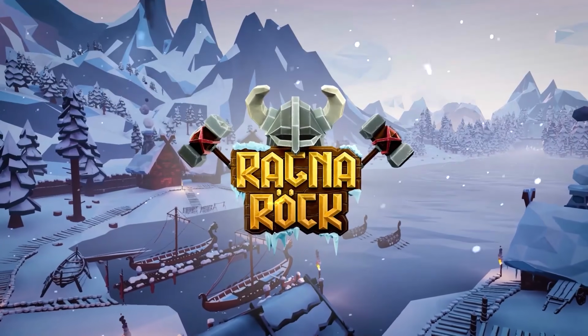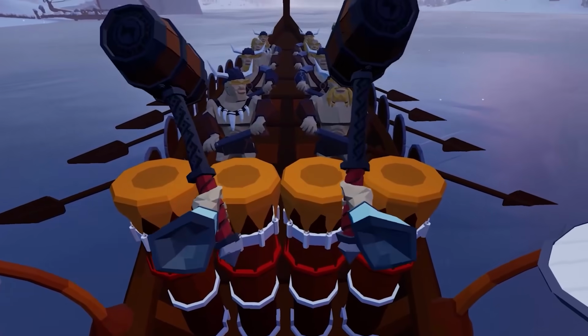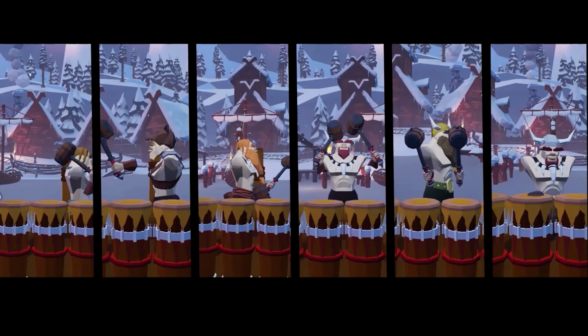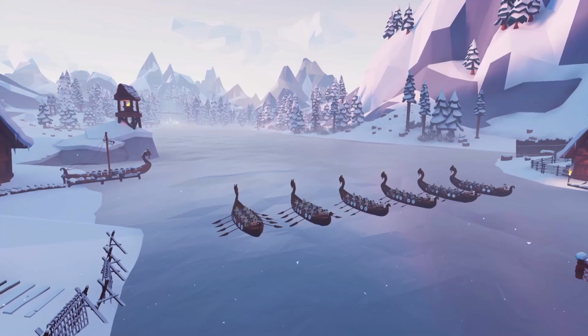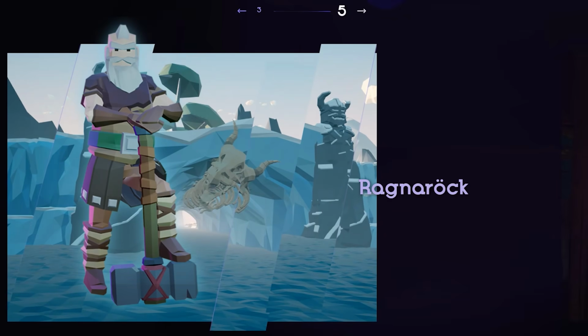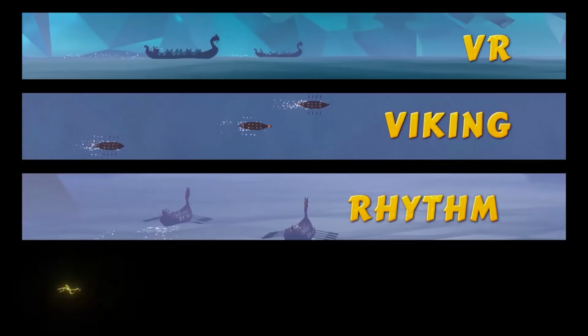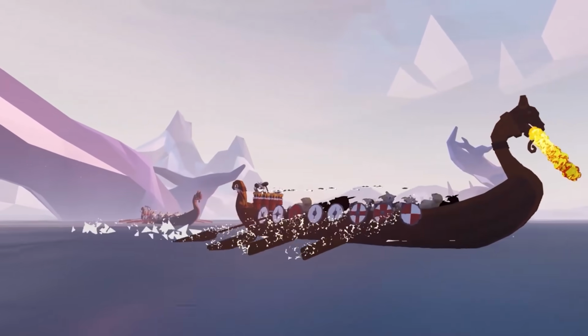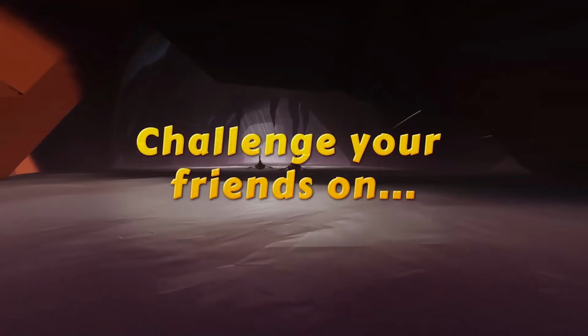Another game, Ragnarock, coming this summer in less than a week's time actually, so expect Ragnarock to come to PC and Quest on the 15th of July. And as you can tell by the name, it's going to be Viking themed, but it's by a French studio called Wannadev. What a great name. Which features rock and metal music, where you are the captain of a Viking ship and you are racing against other players online, up to 6 players, in a race to the finish line.